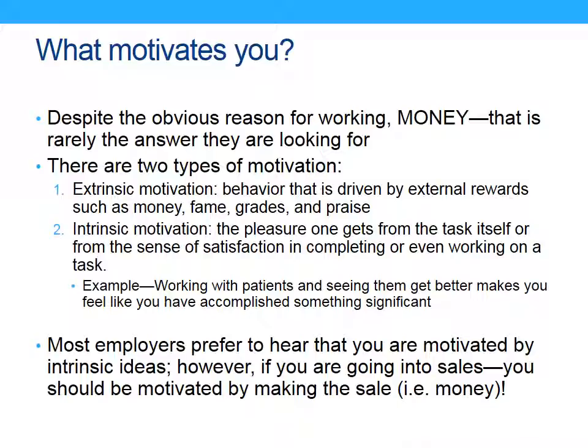Now, there is a caveat. If you are going into sales, any kind of business sales, you should be motivated by making the sale or making the money. What is a salesperson? They are the person who is going to get the money from you to make the sale. So of course that's what should motivate you.